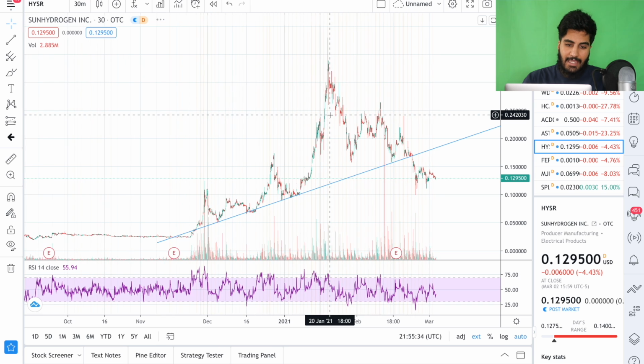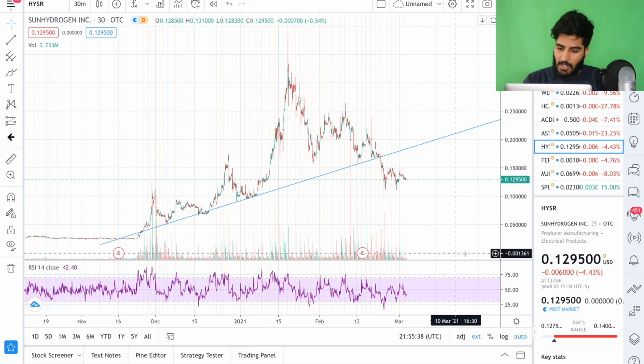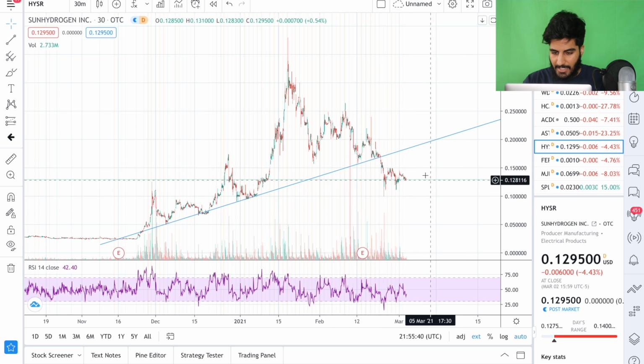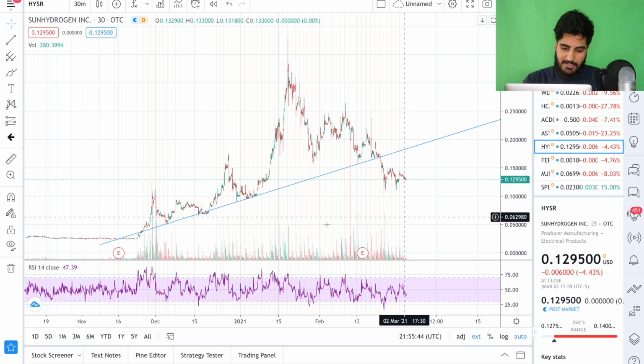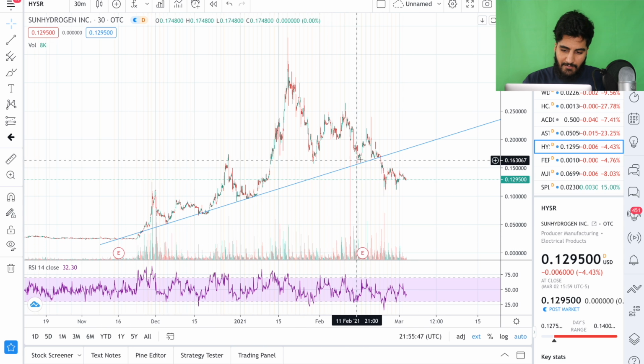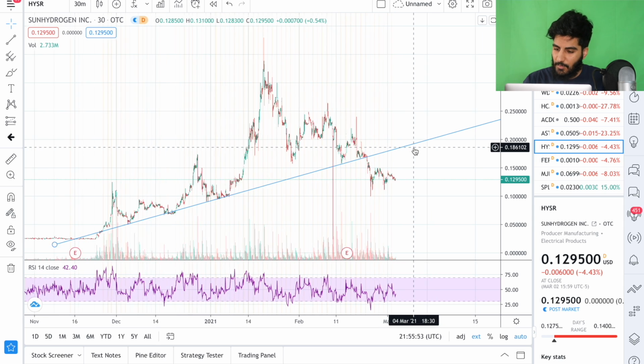Next stock of the day, we're looking at HYSR on the 30-minute time frame. And so Sun Hydrogen has just been consolidating in this 12 to 13 cents range. We have yet to have any sort of movement up or down here on Sun Hydrogen, and until we get back above our uptrend, we are still bearish here on HYSR because we don't know where it wants to go. Today we were down 4.43%.